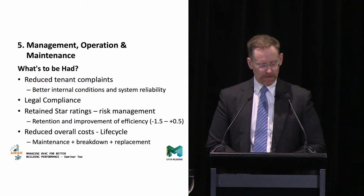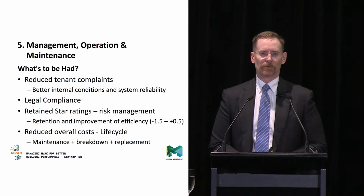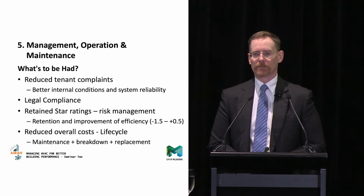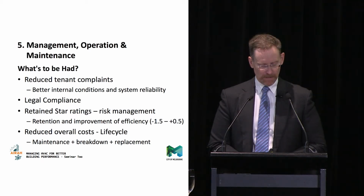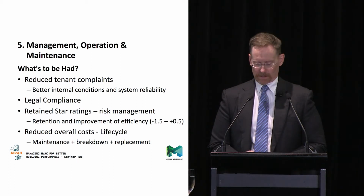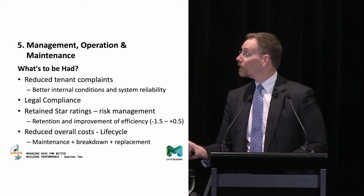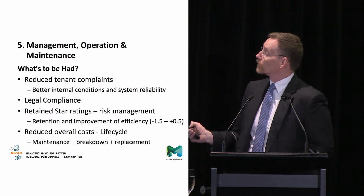Looking at it from a risk perspective, a NABERS rating is really quite simply put your energy consumption divided by the area of your building. It gives you an energy intensity as such. It's a cumulative annual target. It's a budget, if you like. And so you get to the end of the year, you've got to meet a target or better it.